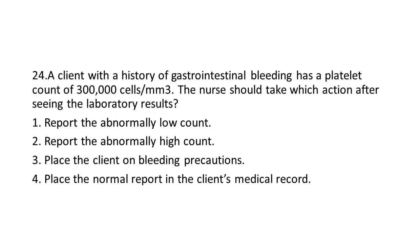24. A client with a history of gastrointestinal bleeding has a platelet count of 300,000 cells/mm3. The nurse should take which action after seeing the laboratory results? 1. Report the abnormally low count. 2. Report the abnormally high count. 3. Place the client on bleeding precautions. 4. Place the normal report in the client's medical record.